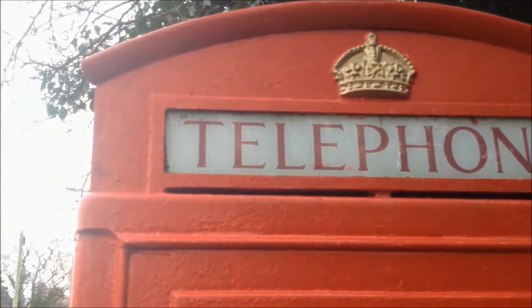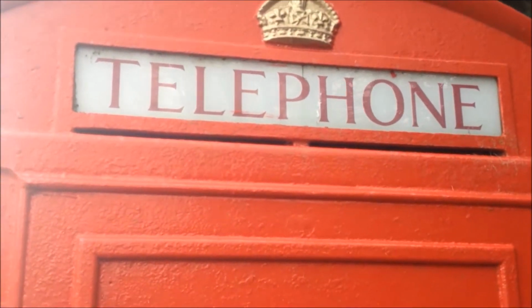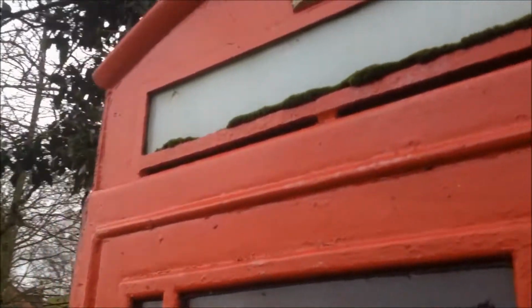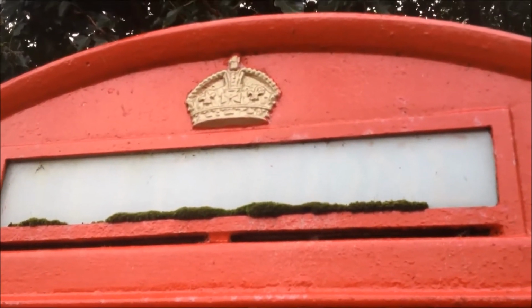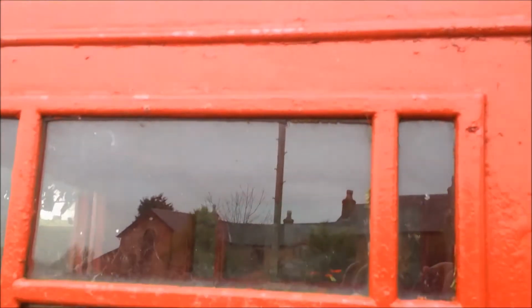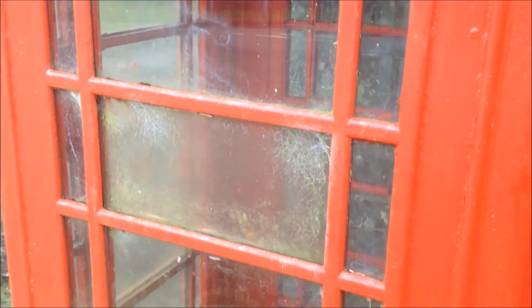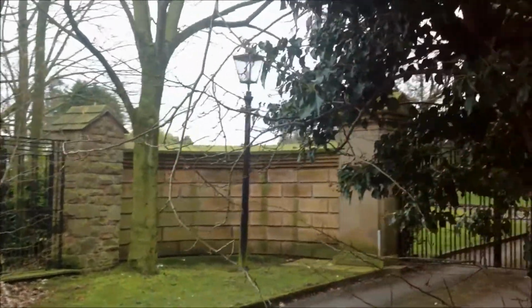Now underneath the telephone kiosk sign though, we've got the vents. There's one on this side and one on every other side. And then above that, there's the golden crown, which was George V's crown because it was manufactured to celebrate his silver jubilee. There'd be 8 panes of glass in them. They later changed over to perspex, I believe, once they started getting vandalised. Obviously in the 30s people didn't go around smashing phone boxes up.